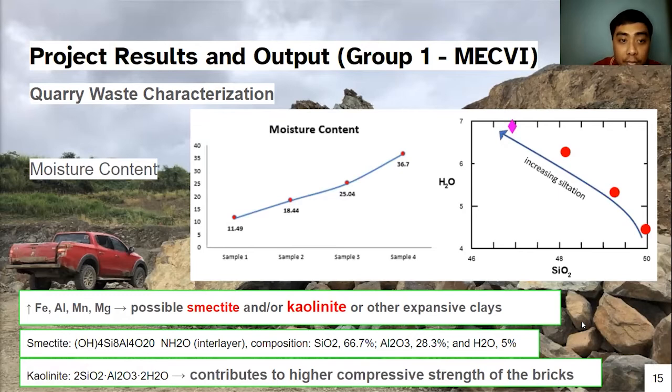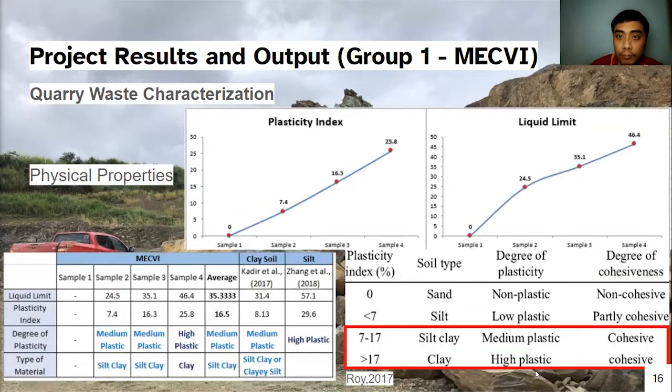Now we go into the physical properties. So for the physical properties, we see two diagrams in terms of the plasticity index and the liquid limit. As we see in the relation of these figures, the degree of plasticity ranges from medium to plastic, highly plastic, and some characterization of having a clay soil and silt based on the sources of Kadir and Zhang. And in the liquid limit, we do see some direct proportionality versus the plasticity index being presented.